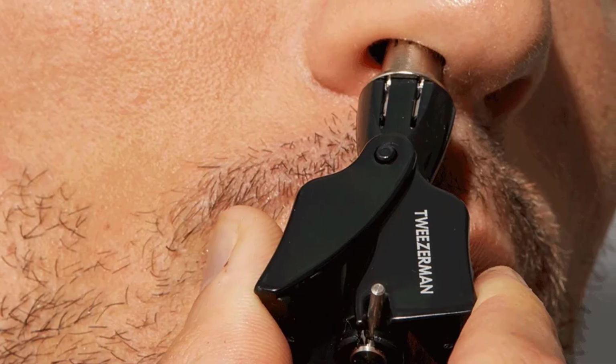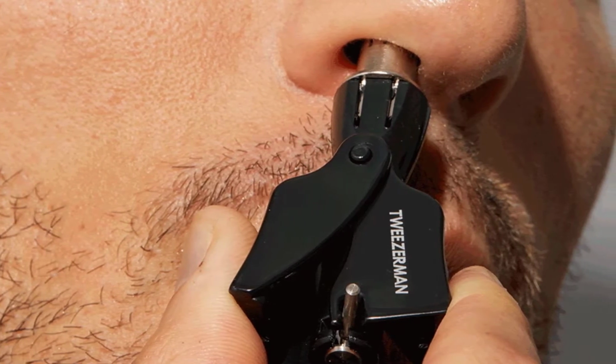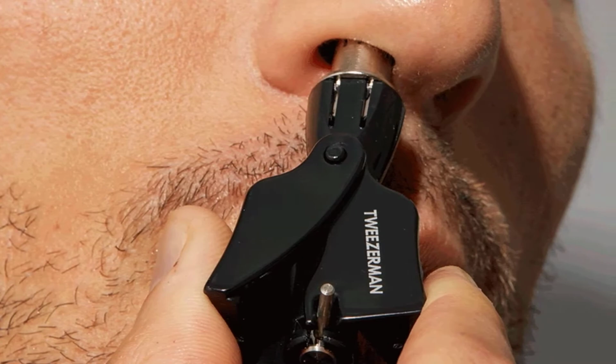The important thing with this trimmer, however, and pretty much all nose and ear hair trimmers, is to keep it where you can see it. It shouldn't be an excavation mission. Another trick is to not tug or pull and just snip. To keep it clean, it comes with a brush for dusting out the hairs, and then you can wipe it down with an alcohol wipe.